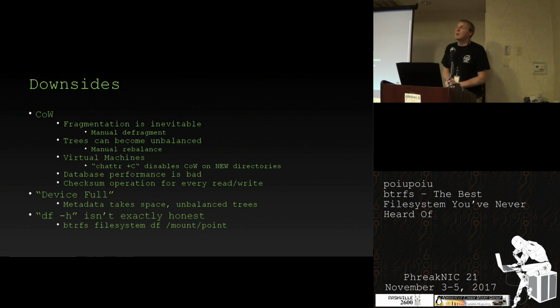Does that mean you lose out on snapshot features and stuff in that directory? I am honestly not sure. And the only time I've ever used non-copy on write was inside of VMs, but then it's like, all right, well, VirtualBox has snapshot features. I mean, it has its own features built into it.